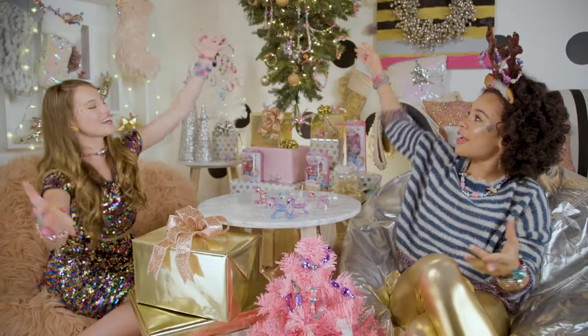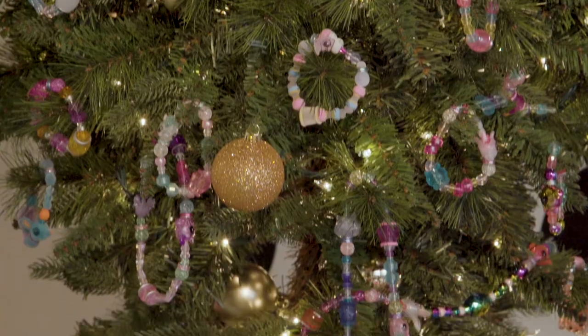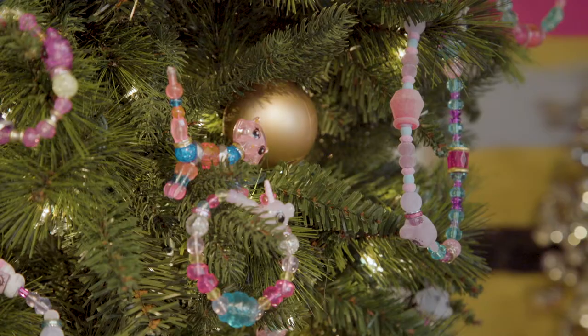You know the best thing about Twisty Petz? What? Good vibes all year long. True. Oh, Twisty Tree, oh, Twisty Tree, we twist you into bracelets.